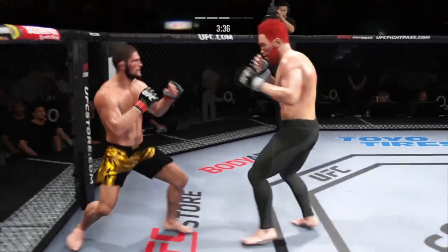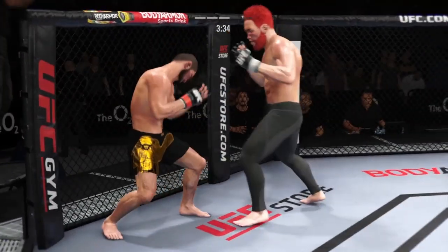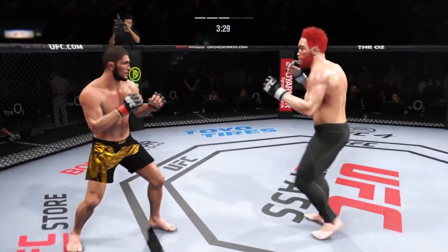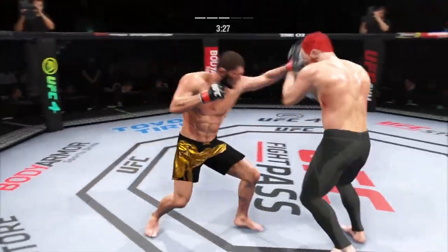Well, he misses with the left punch there. Yeah, left hook found its target. Nice job of hiding that head kick. Right punches there.